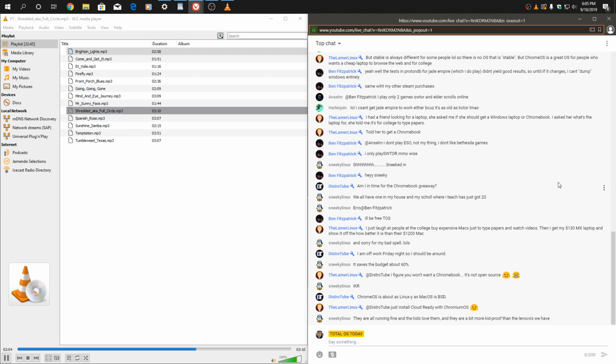Yeah, Lamer, DT can install CloudReady with Chromium OS and also download and install the bugs too, or the potential bugs. But yeah, you can't really tell a Linux newbie to do that. Now remember, we don't have to convince other Linux users to try Linux, right? My goal is to convince Windows users to try Linux and have a very good experience the first time. And Chromebooks right now fit the bill, so yeah.